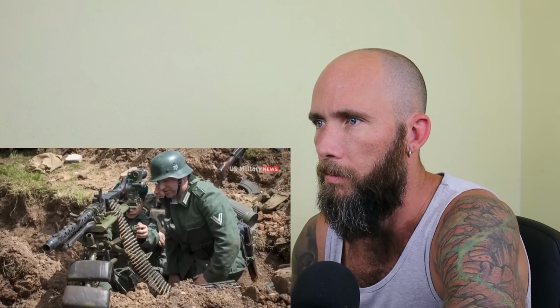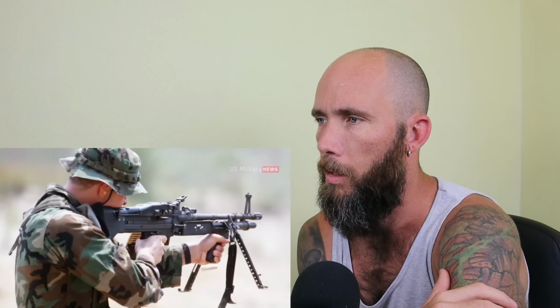6. M60 machine gun. Adopted in 1957 as the U.S. military's general-purpose machine gun, the M60 actually borrowed liberally from the German MG42 machine gun feed system, while it also used the operating system of the FG42. The result was a gas-operated, air-cooled, belt-fed 7.62mm machine gun that was technically a crew-served weapon, meaning a team of 3 would transport, load, and fire it, but it could still be handled by a single soldier.